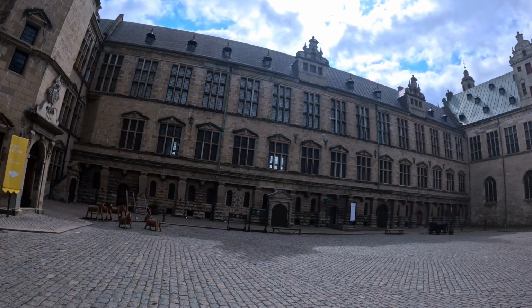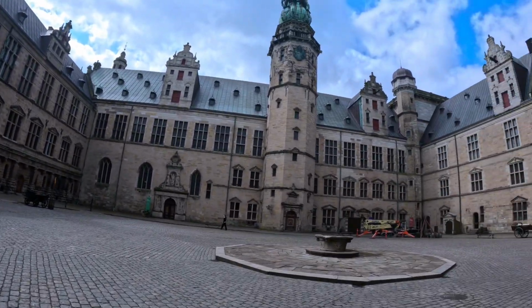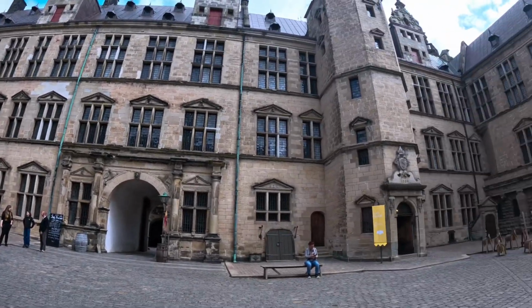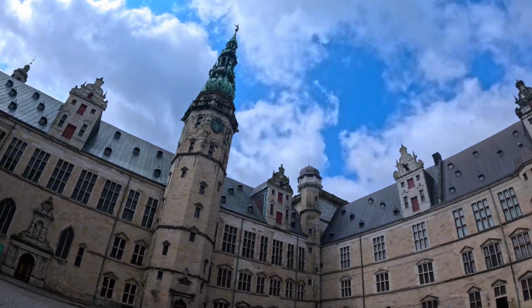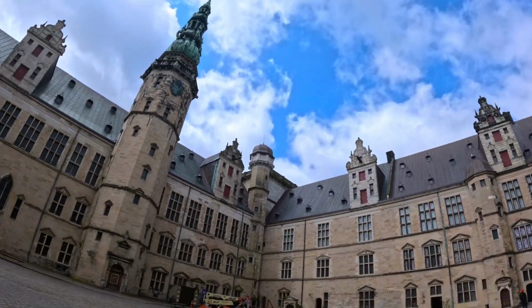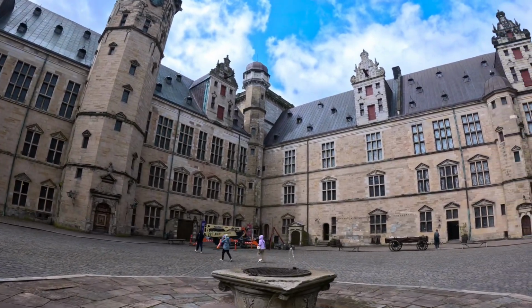Including the stocks, the chapel, casemates, dance floor, and of course the toilets. But how gorgeous is this? That's insane. Wowee. What a good choice this was to come out to Kronburg.